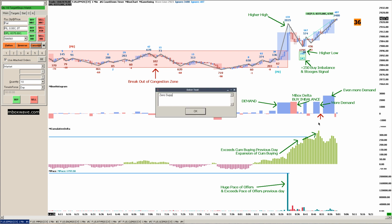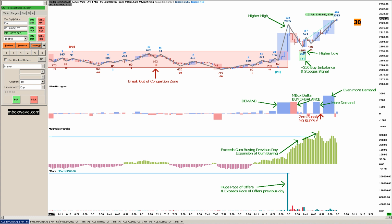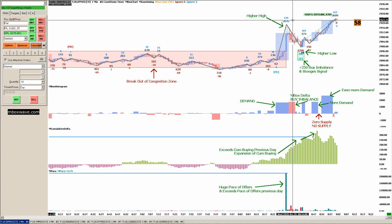Well, zero supply. Usually I call it no supply, but there's just no supply. It's not just that there's a little amount of supply. It's just a little tad of red, and that's it. So after I saw this no supply, and I'm seeing strong demand in the MBox Delta, initially I had my stop here. I just moved it a little bit. I was going to just watch how the indicators would pan out, but then it just hit that arbitrary stop. I raised it by a few points, and ended up hitting it.